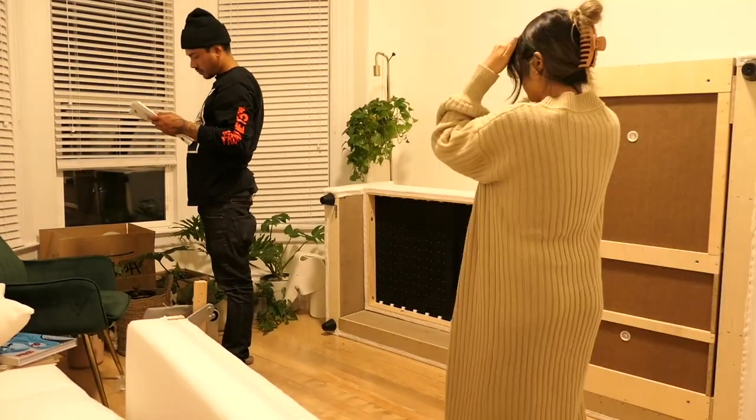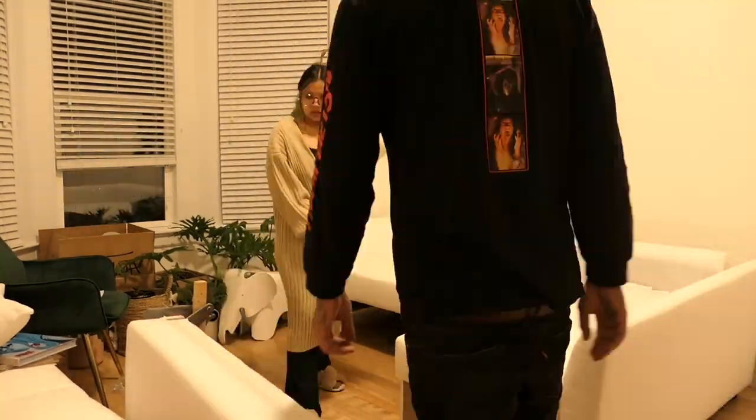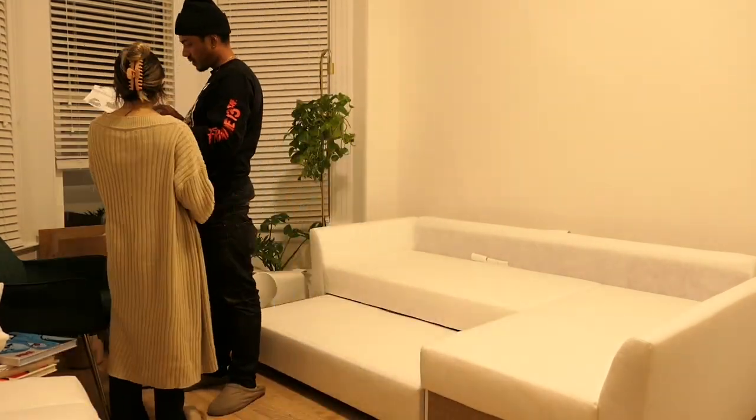It looks very nice. Honestly, I'm very happy with the look of the couch so far, and putting it together was luckily easy because I have a handy boyfriend. I would never be able to do this by myself. I don't think anyone would be able to do it by themselves. You definitely need at least two people, if not more, to speed up the process.